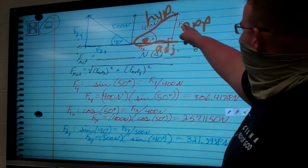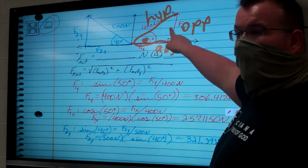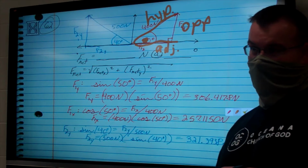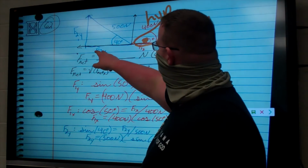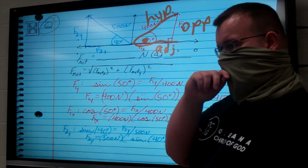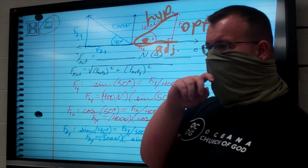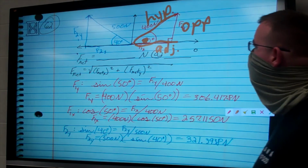So which one is that from this angle? It's the opposite side. Which one of your trig functions uses opposite? Isn't there sine and tangent? They do, but which one uses hypotenuse? Because which one do you have? Okay, so whatever they give you is what's going to be on the bottom. So for F sub x, hypotenuse over adjacent, or adjacent over hypotenuse. That's cosine, because this is the adjacent side, and that's your hypotenuse.